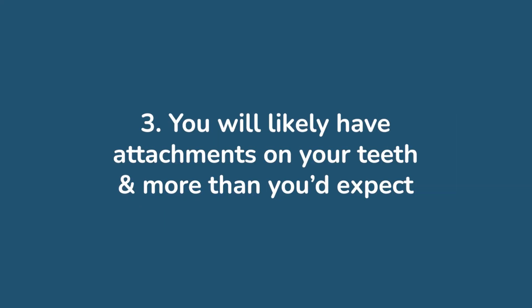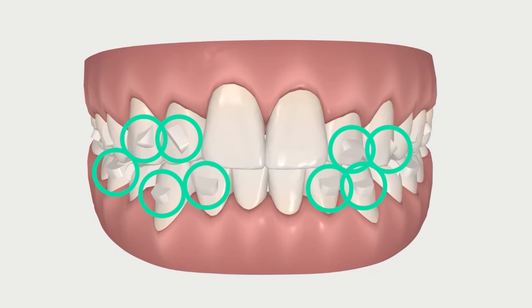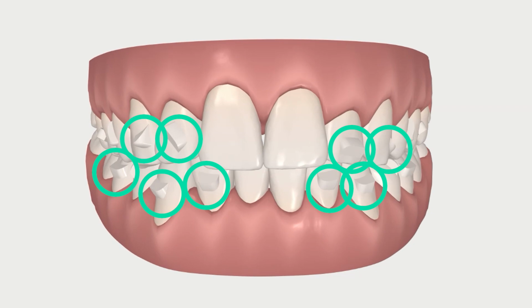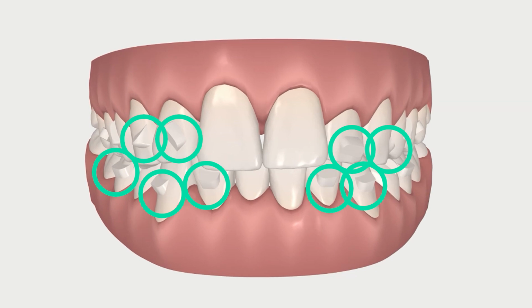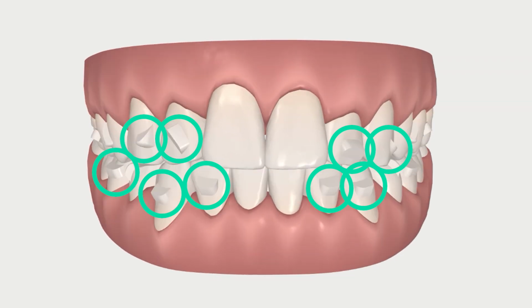Number 3. You will likely have attachments on your teeth, and more than you expect. Attachments, or buttons as they are sometimes called, are small, oddly shaped fittings that are glued to the teeth. You won't see the ads highlighting these things. They are made from a white filling material that your aligners clip over and onto. They essentially help the dentist move the teeth in the way they want by applying forces at specific places on the teeth and in certain directions.